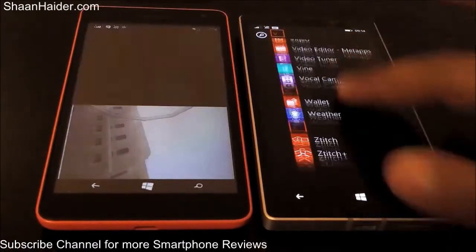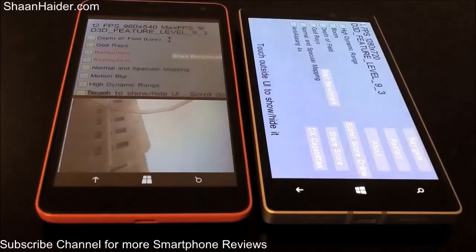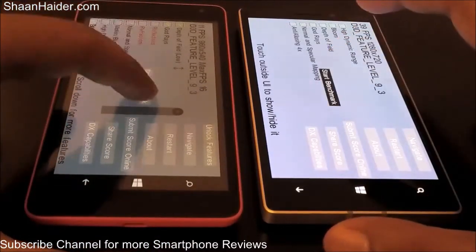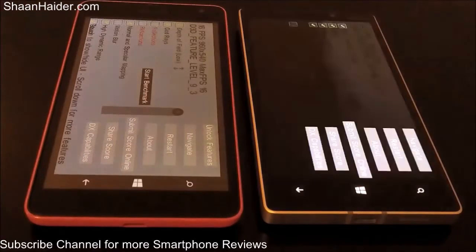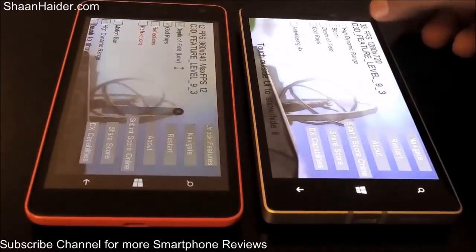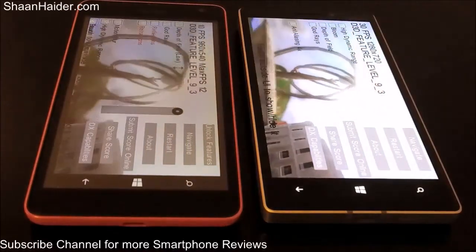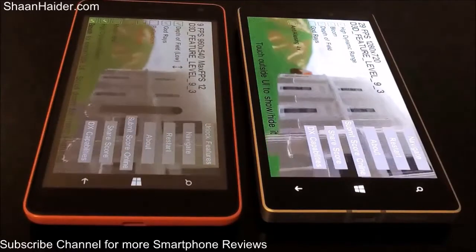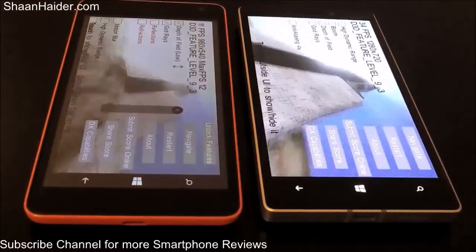Let's go to the relative benchmarking and perform the test, and we will see which device is scoring how much here. So here we go. You can see at the top corner how much FPS our device is getting here. It's 33 FPS, and here it's 10 FPS on our Lumia 535. But our main concern should be the last score, the average score and average FPS that our device is going to achieve. So let's wait and watch how much score both of these two devices are going to achieve in this relative benchmarking test.